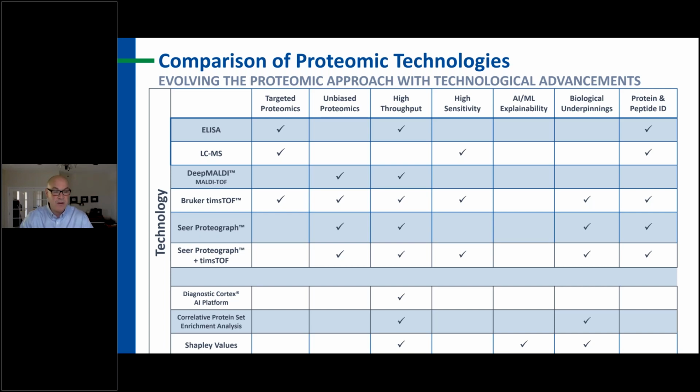And just recently, we've developed a computational technique that we call exact Shapley values. What this allows us to do is break the black box of the Diagnostic Cortex AI platform, to explain at the patient level exactly how the AI platform is making a decision in the diagnostic test to make a call.